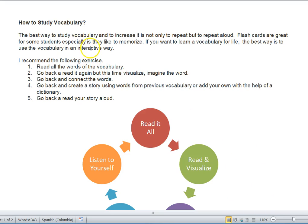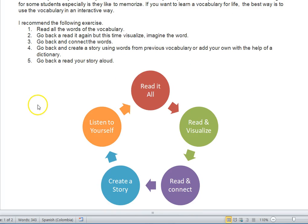The best way to study vocabulary and to increase it is not only to repeat, but to repeat aloud. Flashcards are great for some students, especially if they like to memorize. But if you want to learn a vocabulary for life, the best way is to use the words in a very interactive way. Okay? So this is what I recommend. I have a process that I know works. It worked for me. So this is how it goes.